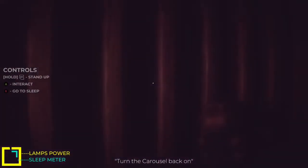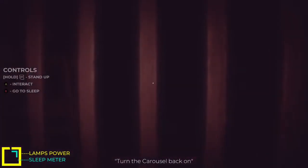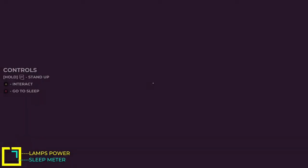And then there's a couple other audio clues that you're going to have to use throughout the game in order to progress through each level. Your goal is to fill the sleep meter so that your baby falls asleep and the night ends.